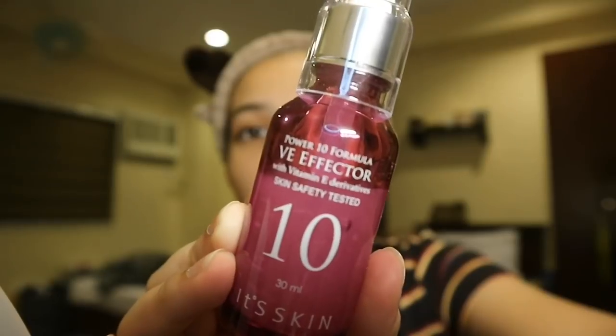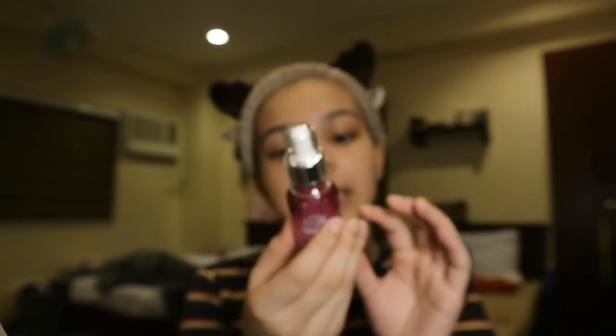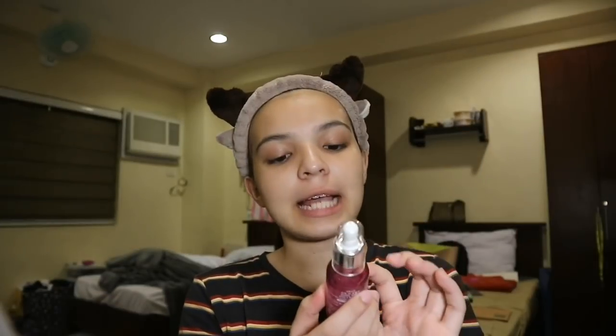After toner, meron ako nilalagay na serum sa face ko. It's like vitamins para sa face mo. This is the Power 10 Formula VE Effector. This is from Its Skin. And it says this has vitamin E derivatives. Actually, yung hinahype sa Its Skin na ganito is yung color yellow. Yun talaga yung vitamin C for your skin.